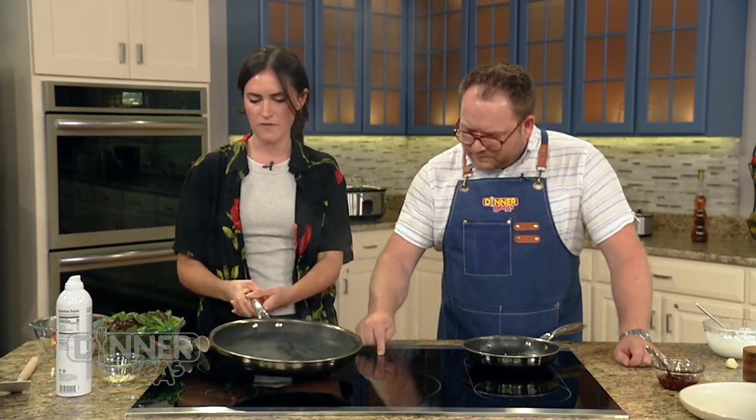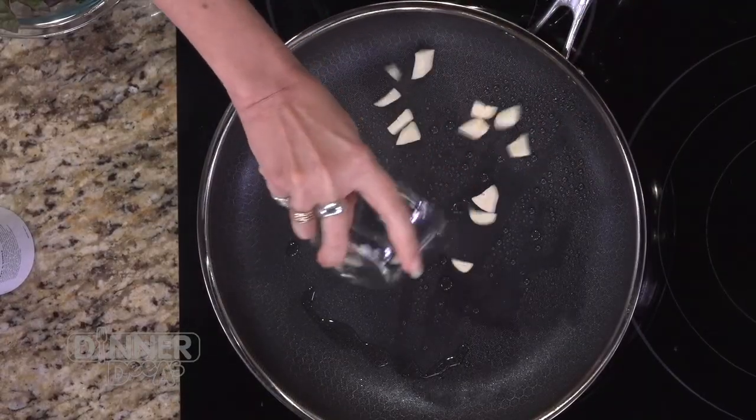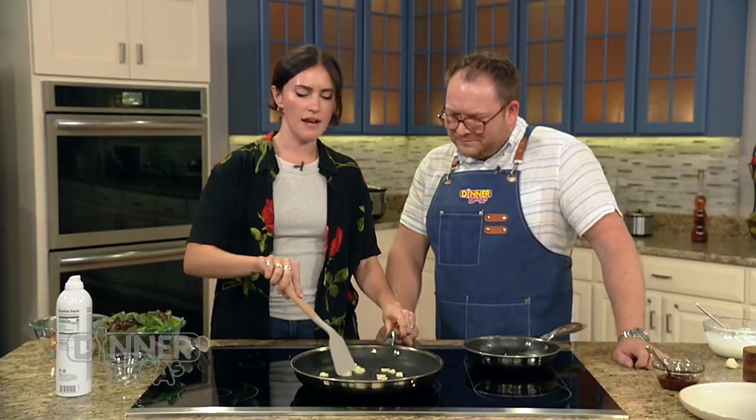Bit, please. I'll move this over here for just a moment. Perfect. So this is avocado oil. It has a pretty high smoke point. I'm just gonna throw one garlic in there to see what we're working with. Pretty good. All right, so I'm just gonna saute this until it's fragrant, and then I'm going to add the stems of the Swiss chard.